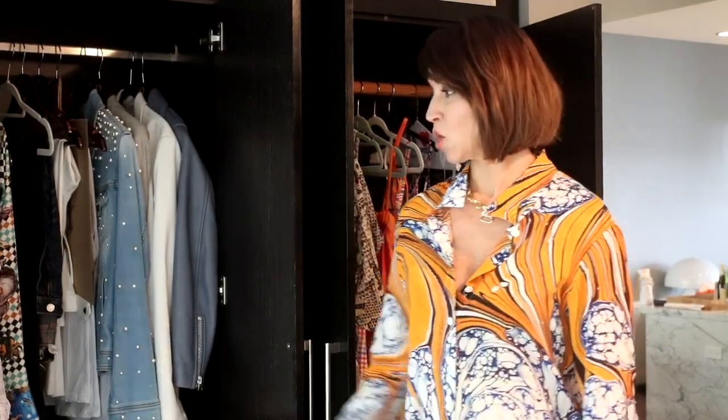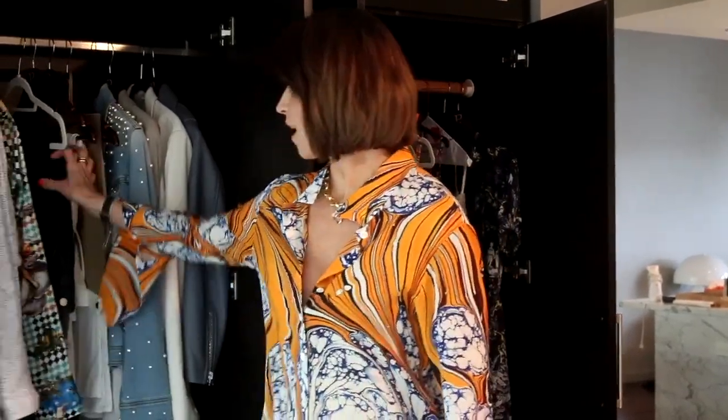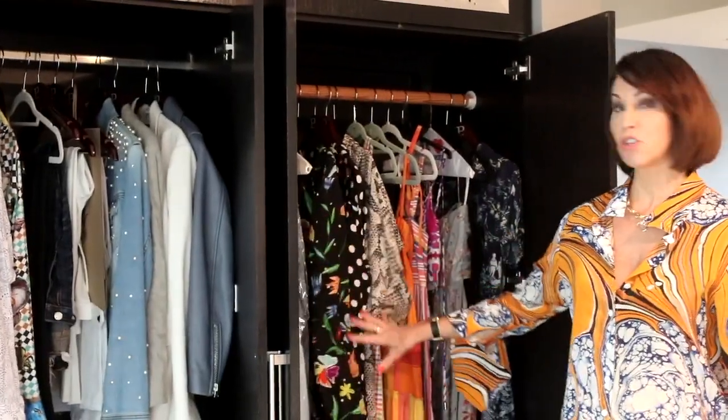All right, so the way I've unpacked here is I put shirts first, and then I put pants, and then these are jackets. Even in the summer, I always like to have a jacket to throw over my shoulders because of central air conditioning, etc. Planes are freezing too. All right, the next area here, I've got all my dresses.